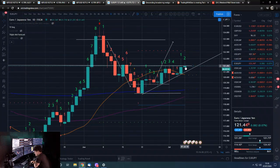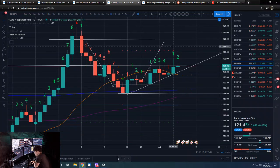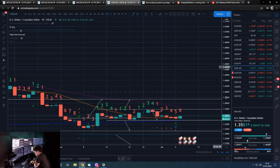Do we have any more tests down? I mean, are we going to lose this trend line and come back down and test the 200-day and then have a proper bounce? I don't know, because the 200-day is quite flat and roughly this level. So maybe we can come down and test the 21 one last time, and then we can explode to the upside.